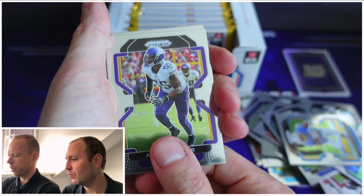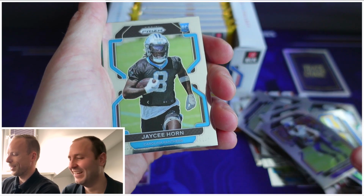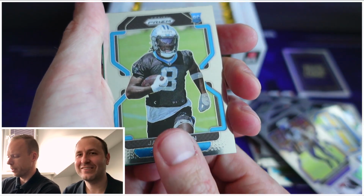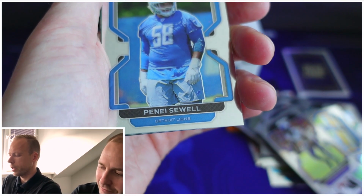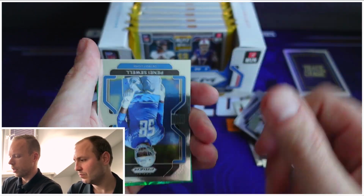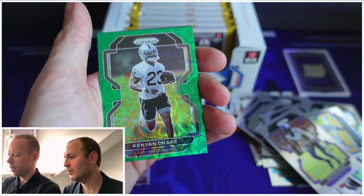All right, I think I'm gonna... This is the rookie? It's Jace. It's my boy. I'm gonna keep this card, right? Yeah, definitely. It's a nice looking card. Another rookie. Penei Sewell. All right. And then we have our color. Hopefully that is a rookie. It's not a rookie. Damn it.